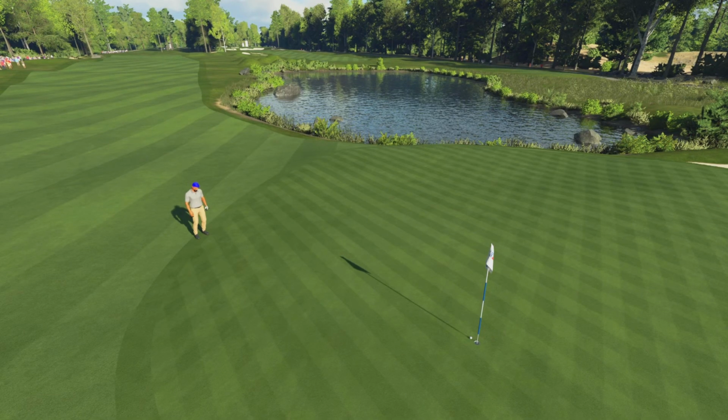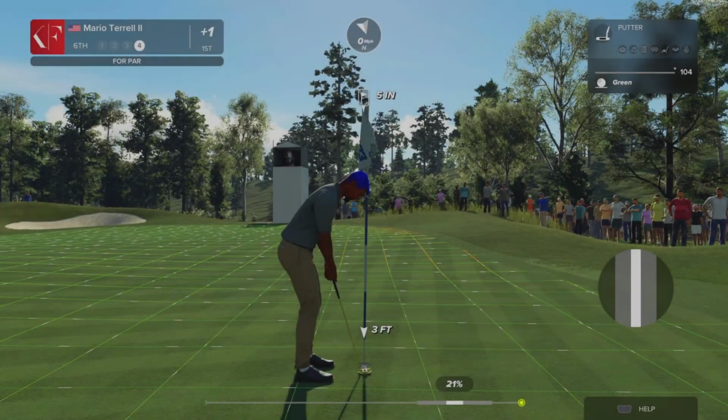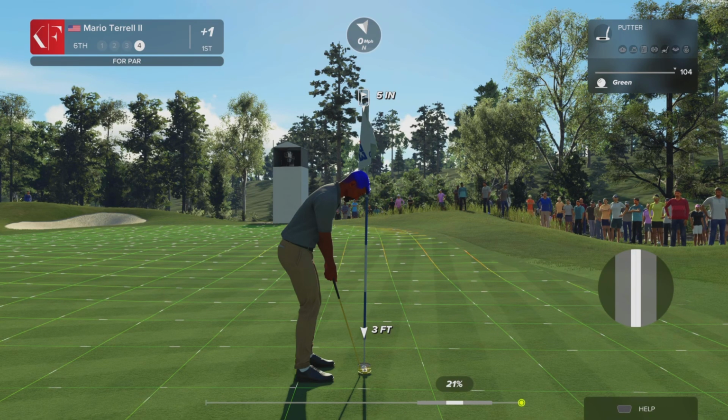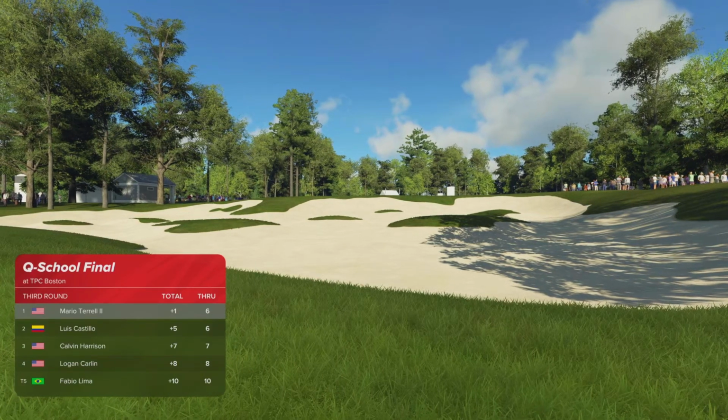Oh, that's a tasty looking chip. Top shot. Great touch. And that should secure the par on this one. Still in the lead now after that hole.